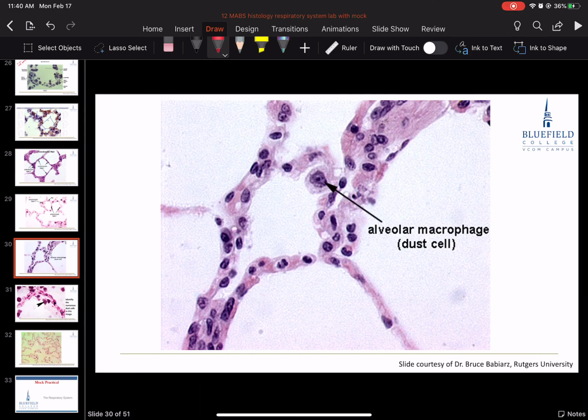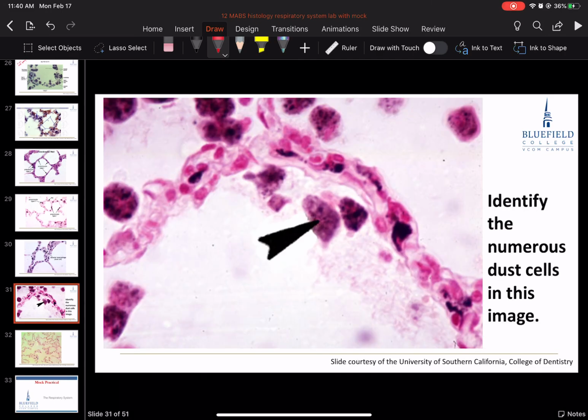All right, much better here in terms of dust cells. Numerous of them. There's so much dust, their cytoplasm is filled with dust particles they phagocytize, and that's why they look the way they do. But there's plenty of them, 1, 2, 3, 4, 5, 6 down here. Plenty of them in there showing the dust cells.